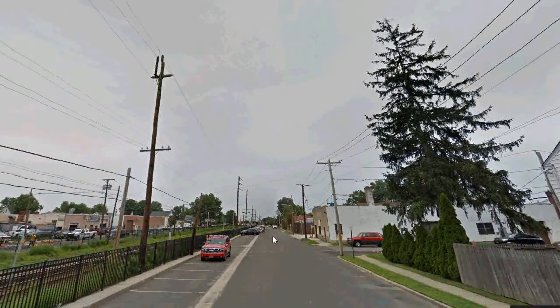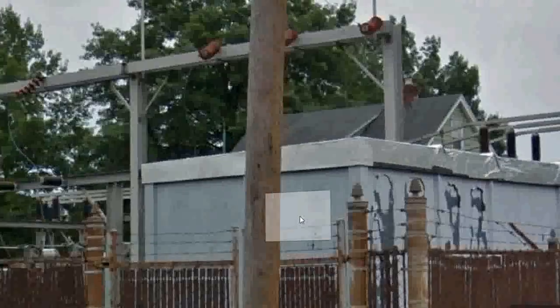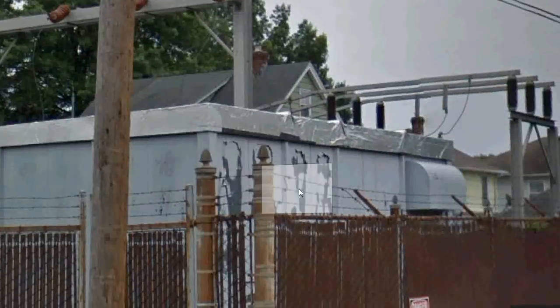But what about these poles? What about the substation here? Is this substation going to be replaced? I think it is. And this is the substation that got damaged by the lightning strike, by the way, that we had. Look at the condition of the substation. Look at that. It's not being kept up at all.